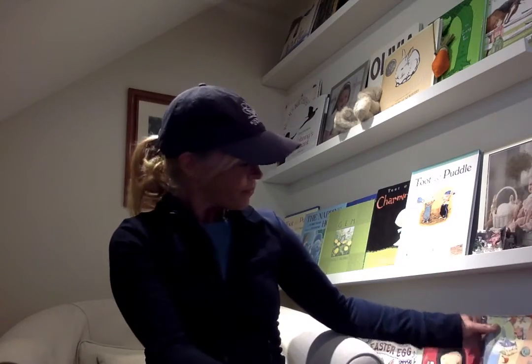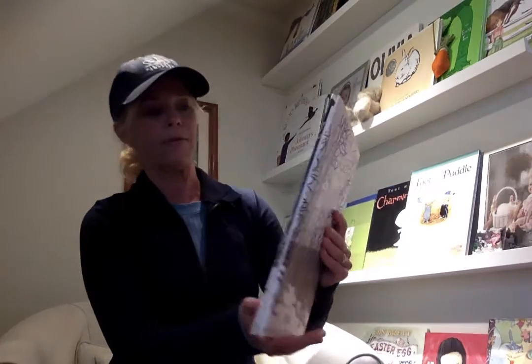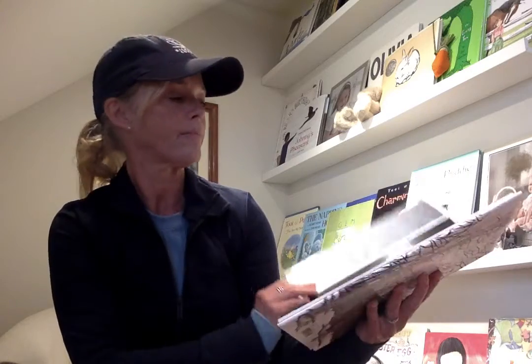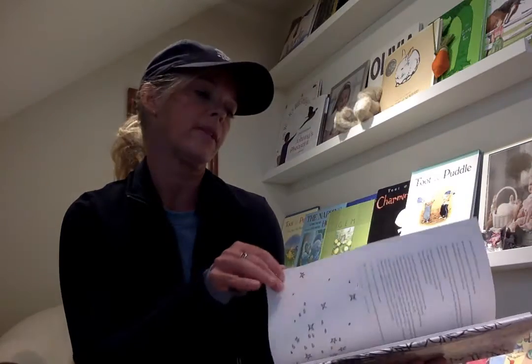Did you like that? I hope so. Okay, I'm going to put that one back on my shelf. And I'm going to grab another one. This is the last one today. Hopefully we'll have time for the whole book. It's Hush Hush Forest. My kids gave me this for my collection. It's one of my favorites. I hope you like it too. I try to walk in the woods every day if I can, somewhere close to home right now. I hope you get to do the same.